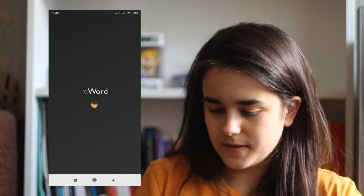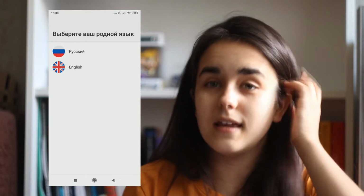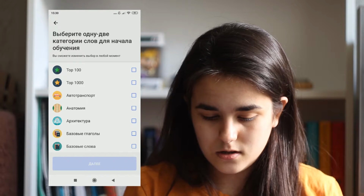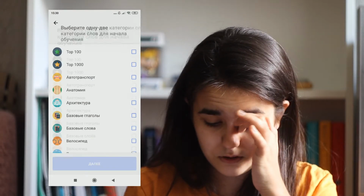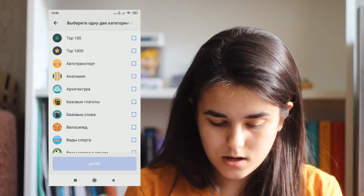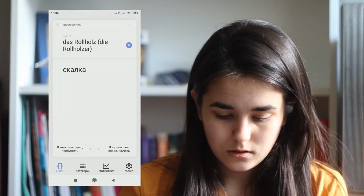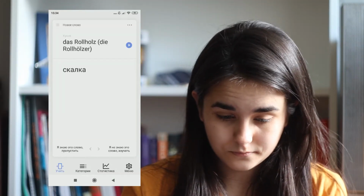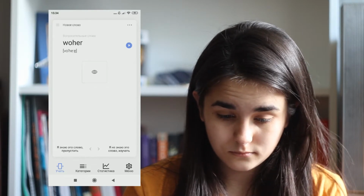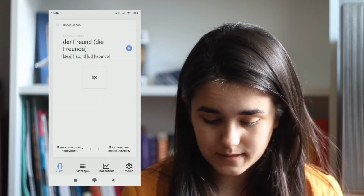German words with something, because probably reword. Oh, and I guess I haven't used it as well. Okay, my native is Russian. Yeah, I think I've never opened it. We have different categories to study. Don't really like the idea of that. Let's see. Woher? Well, yeah, let's leave it for a better moment.